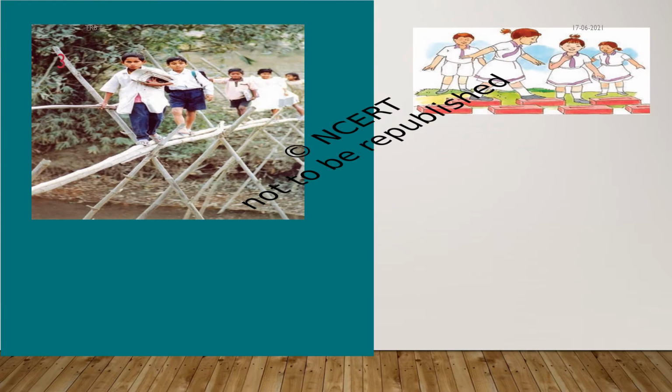Here children, we need to read the two pictures. In this picture, we find children walking on the bamboos. This is the bamboo bridge. It is made up of bamboos, and 4 or 5 bamboos are together tied up with thick, strong ropes, and children need to walk on this. Okay, they walk either with their slippers or barefooted if they don't have a proper grip.